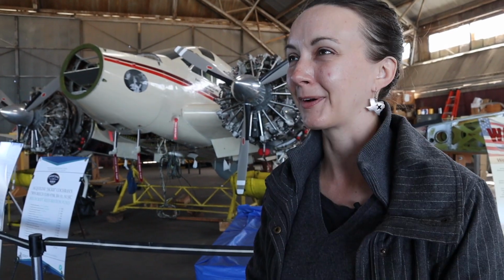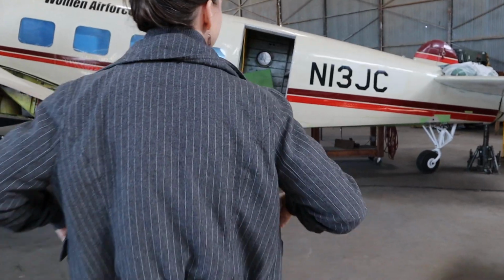How many Beech 18s have you flown? Two. I'm looking forward to hopefully flying this one day. I'm sure you will. I know you. It'll happen. I'm just gonna stick around and I just won't go away until they let me fly it. That's the plan. You ready?